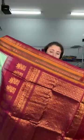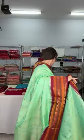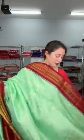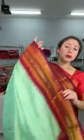This is the pallu of the saree with antique gold zari. And this is the blouse piece for this saree. The blouse piece is in contrast. And this is $289. So this is the pallu of the saree, and this is the border. This is also silk mark certified. These are all premium quality Gadwals.